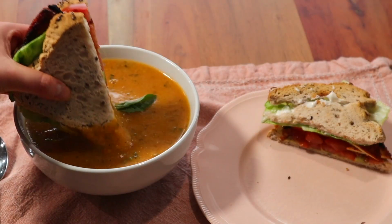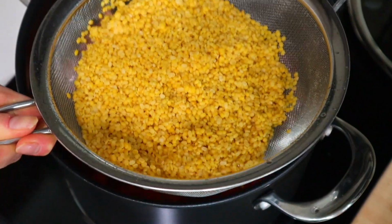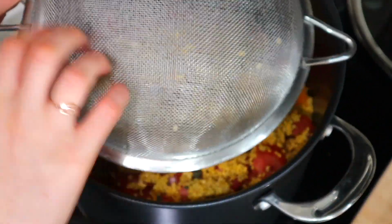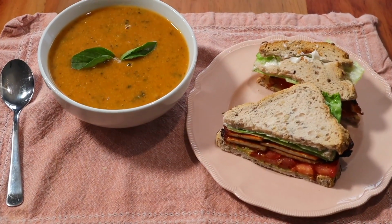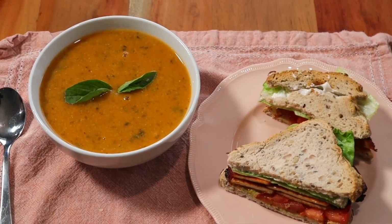Okay, let's do a soup dip. Oh yeah. Also, if you aren't putting lentils in your pureed soups, what are you doing with your life? Instantly thicker, instantly creamier, instantly more satiating, more filling. This is like tomato soup, but next level, like level 5 of tomato soup. Well, I'm gonna go enjoy this very cozy, rainy day kind of meal.